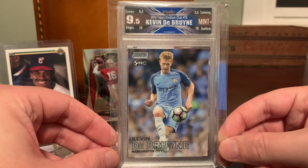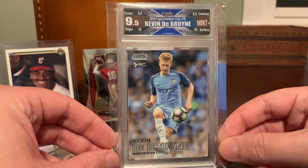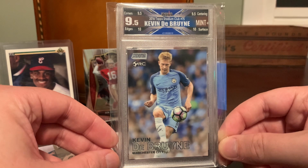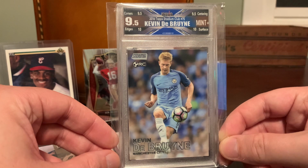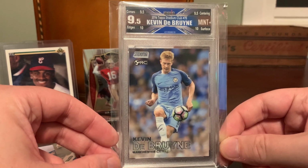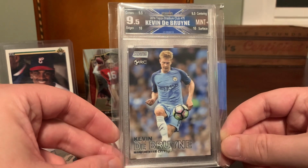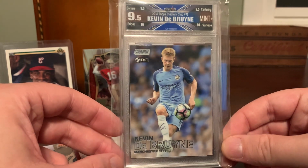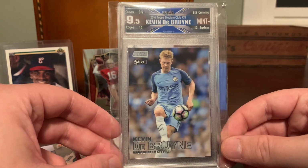I'm a big believer in this card. He's a very talented, in my opinion, top 20 worldwide soccer player. Certainly one of the premier midfield men in the game, and obviously playing for Manchester City is very visible and plays on a big stage. A fan of this one because Stadium Club Premier League was a one and done release, and the Premier League is my favorite soccer league to watch. I tend to tune into those games every weekend when they're on Saturdays and Sundays. Big Liverpool fan, and I just enjoy the Premier League.